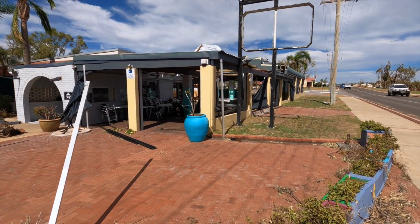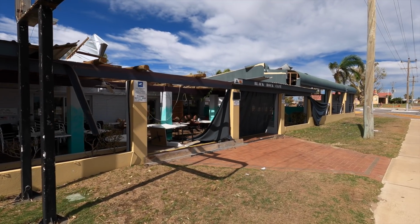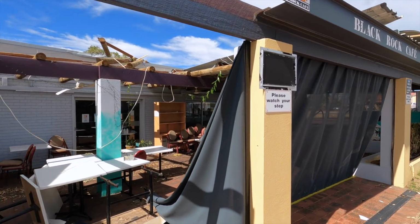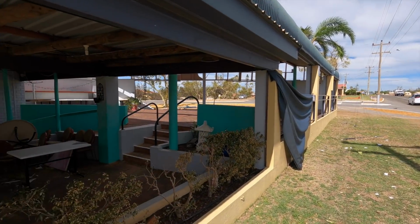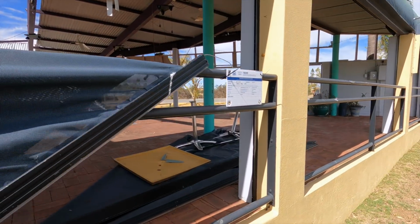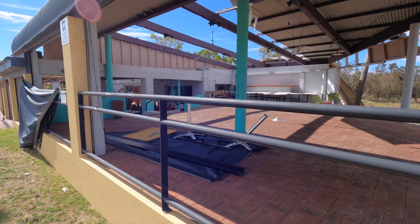So this is the Black Rock, and as you can see, this is absolutely gutted. There's no way this is coming back in a hurry. You can see the roof's gone there. There's a bit of roof there, roof's gone there. This end of it, there is no roof, I don't think. It's all pretty well gone. Yeah, there's a big hole in it there. Oh, looks like there's asbestos in here as well. But yeah, it's a mess.